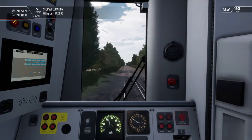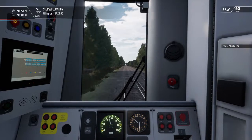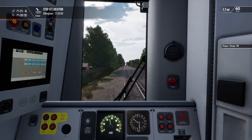That sign 90, right, that's fine. Sorry, I am going to continually be pulling that up to remind myself of the limits till I learn this line a little bit more.